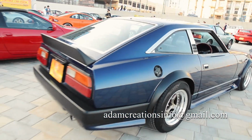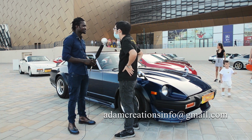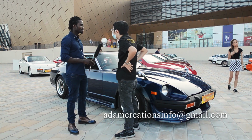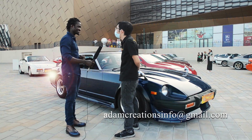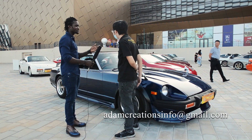How long have you owned this car? I've owned this car for three, maybe four years now. I restored it from an old garage. When I pulled it out, it was junk. Actual junk. I can show you the picture. It was a present that I gave to my dad. That's beautiful. I'm sure he's a lucky man.